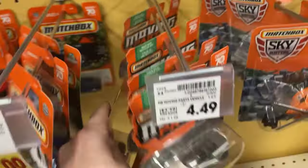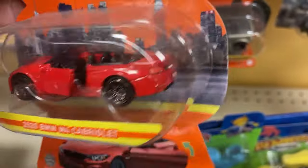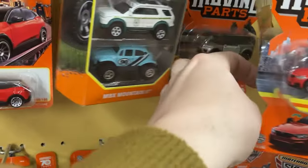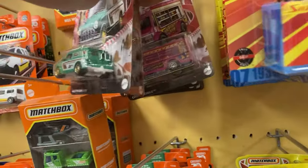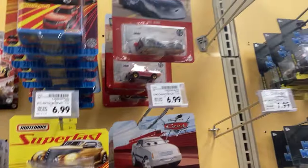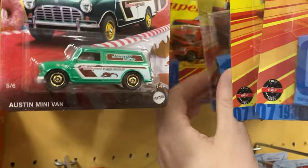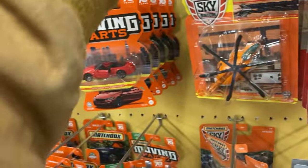What is this one? BMW M4. Now that's a sharp moving part. That is pretty good looking. Bentley, more of those Range Rovers, candy cars. I've already shown you guys all those. Let's see what the Super Fast is. There was a guy in here. He just picked up a bunch of them. Range Rover. All Range Rovers.